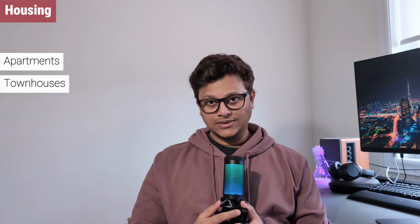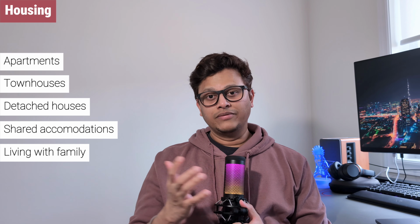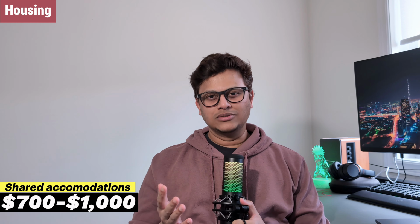Now, housing can be of different types: apartments, townhouses, detached houses, shared accommodation, or even living with your family. According to the latest rental report, a one-bedroom apartment in Toronto will cost you around $2,400 and a two-bedroom apartment will cost you around $3,200. Oof. I know. If you're looking for shared accommodation, that may cost you around $700 to $1,000.